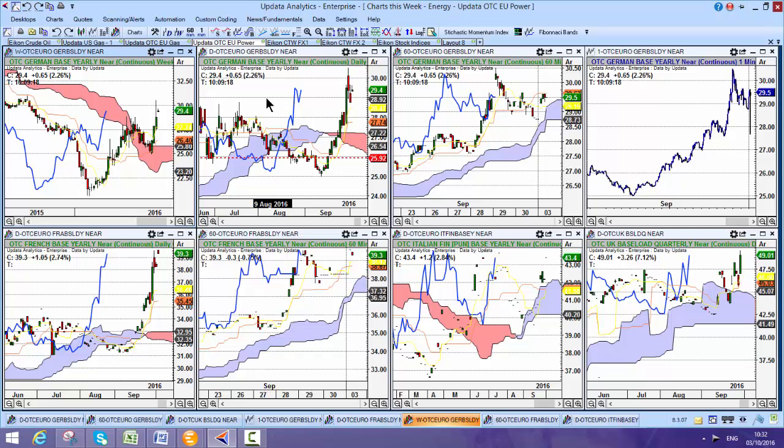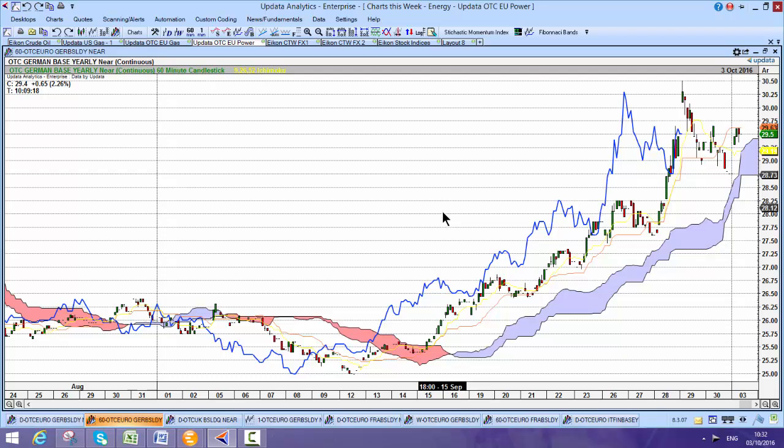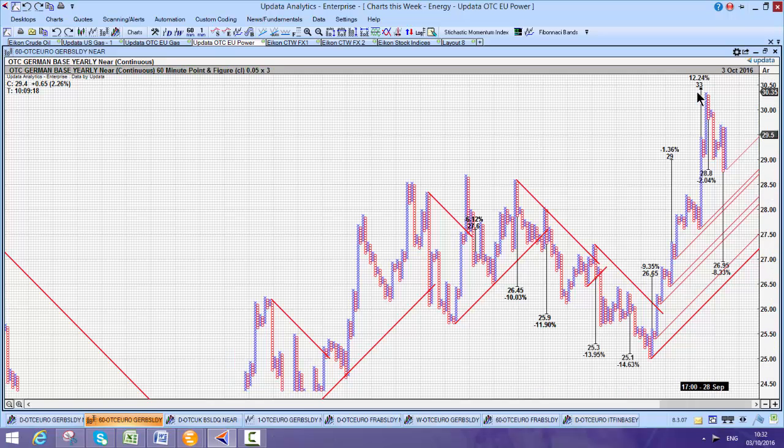next month. So first of all, we look at the daily chart, again pretty bullish above the cloud, and on the 60-minute chart. So the picture is pretty bullish for power. We did have a big run up last week. We've pulled back a little bit. Press the T key to get the targets. An upside target of 33, that's a full 12% away.